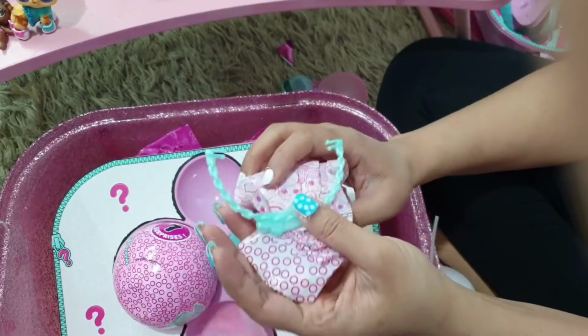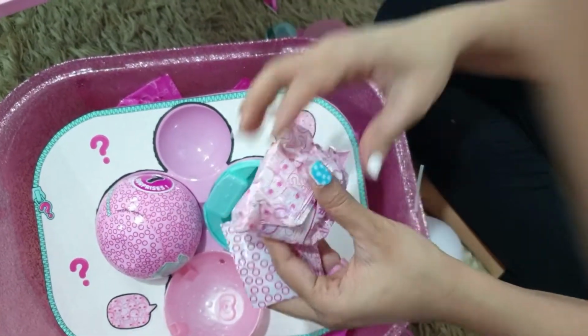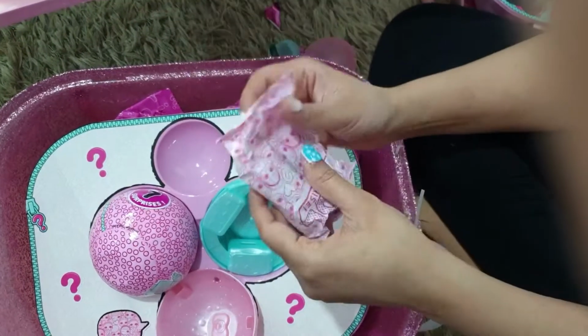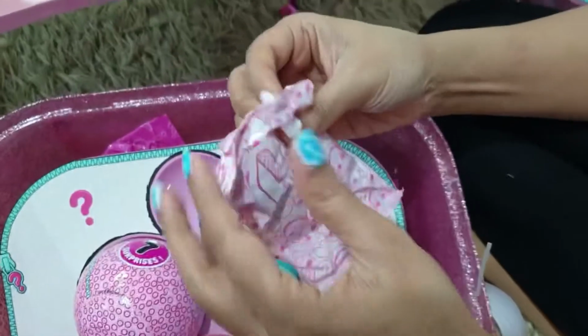Now coming to this. Okay. So this is okay. It's like a band type. One band we got here also. So I'm placing it over there. And I started opening the surprises. Okay. So first we can open this one.